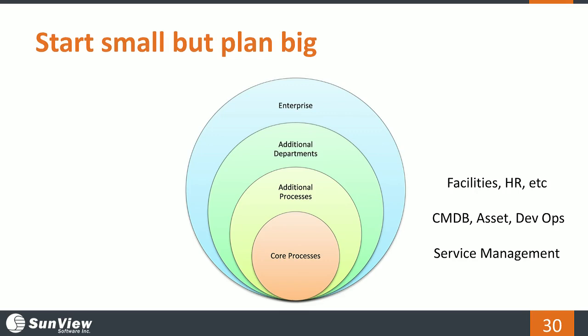As you look at a typical implementation, the best way is always to start small, to get a proof of concept, to get something up and running, to prove that the software works, build confidence in it, add additional processes. So maybe you start with service management, then you add in things like CMDB, asset, work on DevOps, and eventually move out into the rest of the organization, adding in facilities, HR, broadening out into the enterprise. But the key is to start small, develop confidence in the solution, and then build the vision for how that solution can truly affect the enterprise in a positive way.